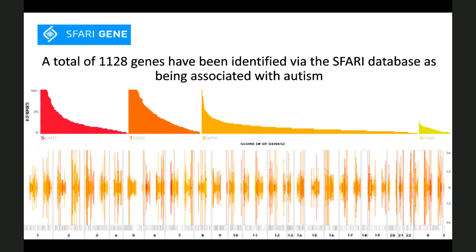According to the SFARI Gene Database, there are a total of 1,128 genes that have been identified to be associated with autism. As you can see in the depiction here, they can be broken down into syndromic with high confidence. There's the less high confidence but still strong evidence for, which is around 232 genes. And then there's kind of medium evidence genes, which is around 699. And then the lower evidence genes, which is 103.